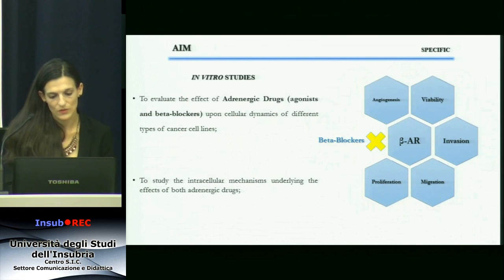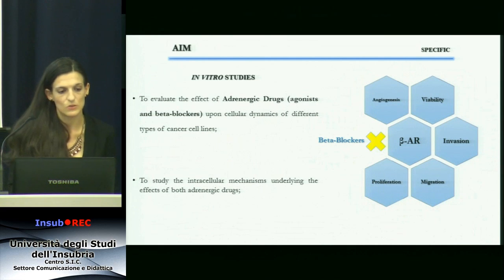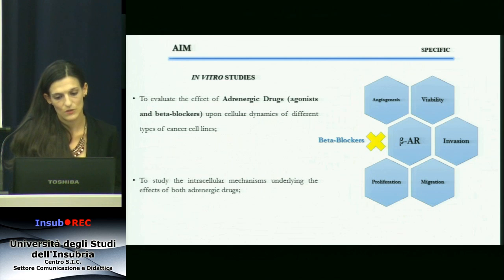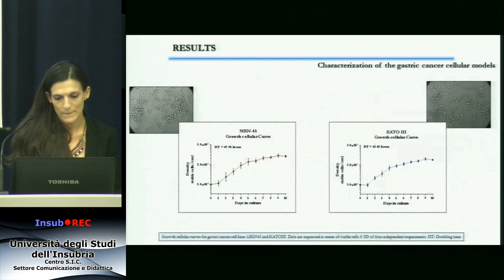And this is exactly one of our main aims, to study the intracellular mechanisms underlying the effects of both adrenergic agonists. With this proposal, we intend to evaluate the effects of these adrenergic drugs, agonists and beta blockers, upon different cellular dynamics parameters, namely angiogenesis, viability, invasion, migration, and proliferation, and try to understand in which way beta blockers can revert or have some protective effect.